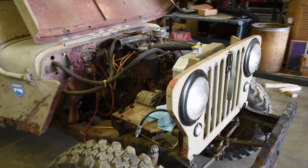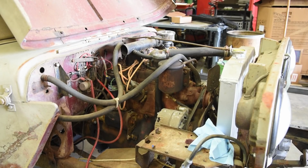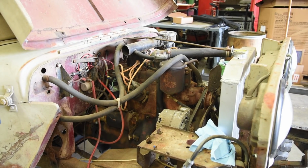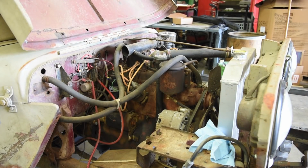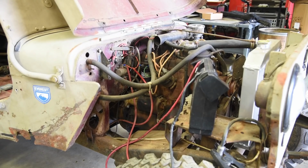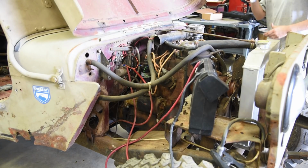Well, that was a failure. I think we got too many old connections under there, and it's just going to be blowing and popping fuses. So we're going to go ahead and disconnect all the old wiring right there, and then just do the bare minimum of the coil and the starter. We're going to give her a little love juice and see if she doesn't pop over. The starter feels really slow.